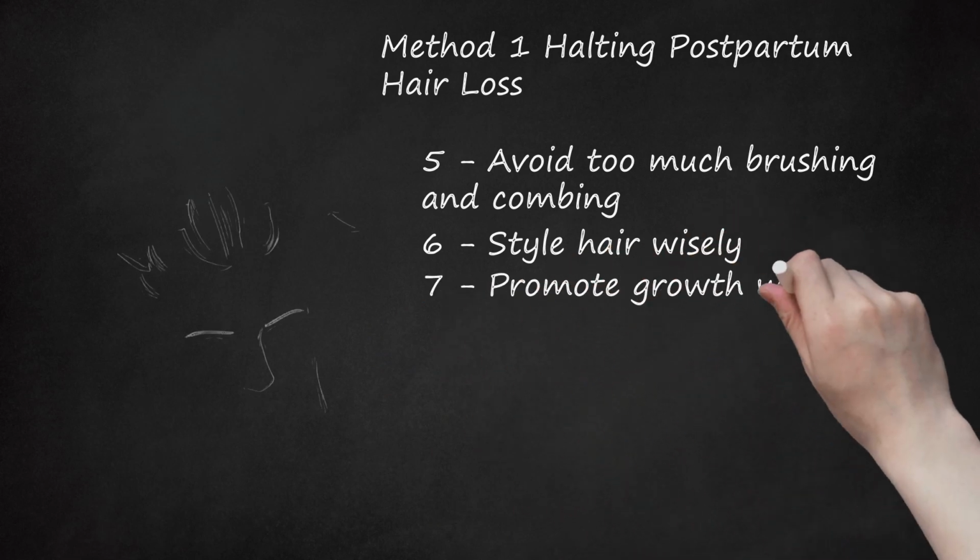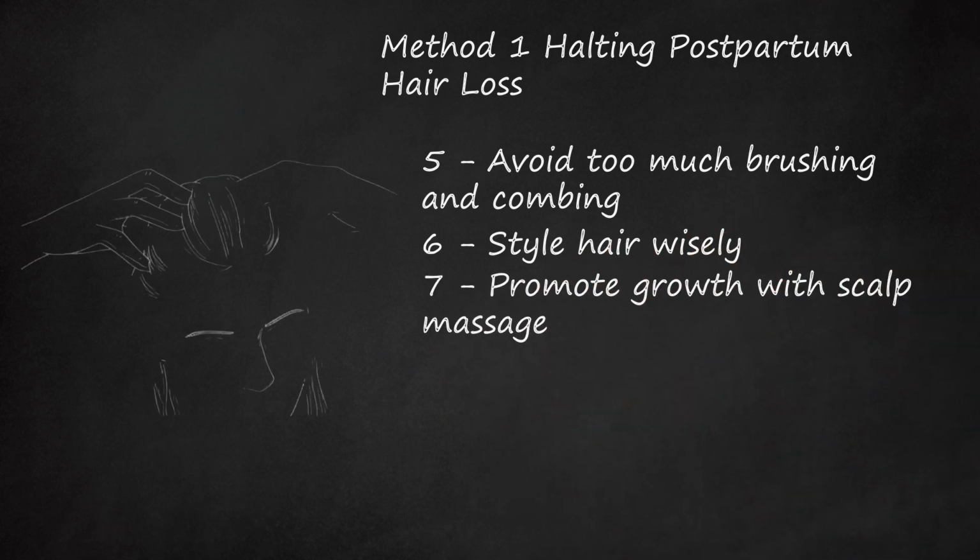7. Promote growth with scalp massage. There is some mixed evidence that massaging your scalp may stimulate and increase blood flow. Try massaging your own scalp to help prevent further hair loss and promote hair growth. Increased blood flow results in increased nutrient absorption, which may help prevent hair loss and breakage, and could stimulate your hair to grow more quickly.